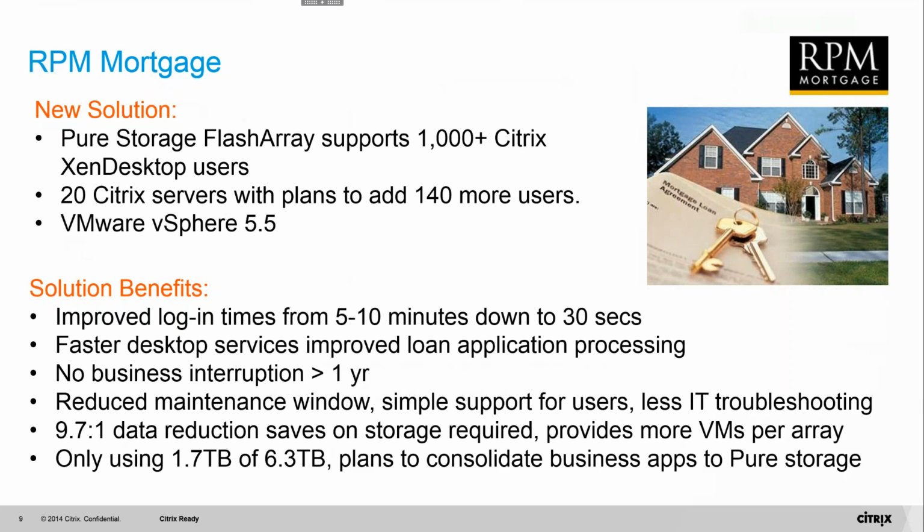Also, XenApp is a shared environment with multiple users on one server. So if one user starts using more memory and CPU, it affects other users. And sometimes if we need to reboot, it takes out a bunch of users in order to reboot the server. So XenDesktop eliminates all those issues, and the user experience has improved tremendously. It seems like it was the right choice at that time as well.